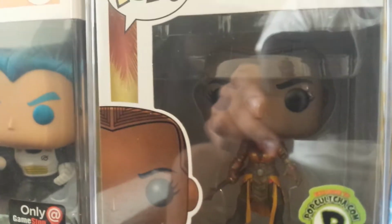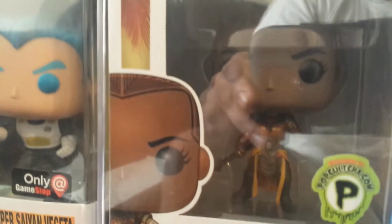And at number 6 is Okoye. So I can't wait for them to actually make that New York Comic Con version. Hopefully I can get my hands on one of those. It's a really stunning looking figure.